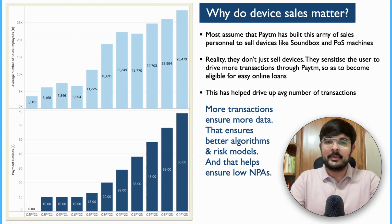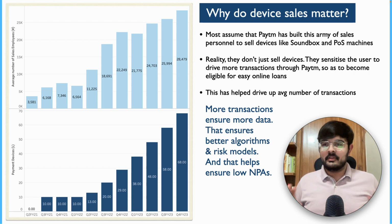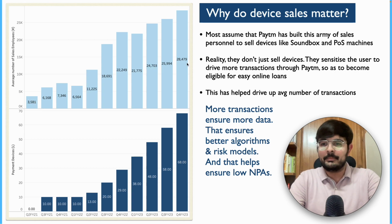So basically most people assume that Paytm has built an army of sales personnel to sell Soundbox and POS machines, and they do sell these machines, and the count of such people has grown very rapidly from almost 3,500 to almost 30,000 people now, right? Almost 28,500 people we can see out here, the number of people employed as sales reps. But they are not just about selling these things.